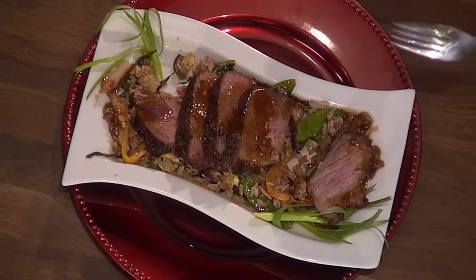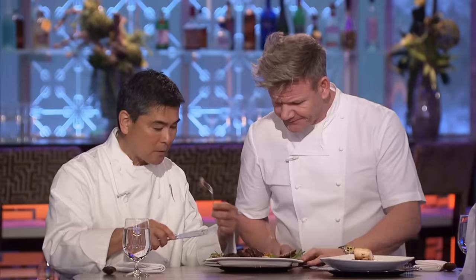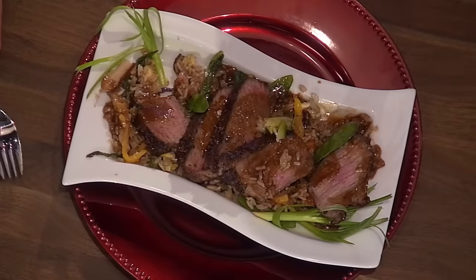It's more Chinese than anything else. It's nice. Thank you, Chef. A little bit overcooked. I'm getting some flavors in there that it doesn't really match. It's got some great flavors there, but they need to be separated. Yes, Chef. And not just clumped on the plate.